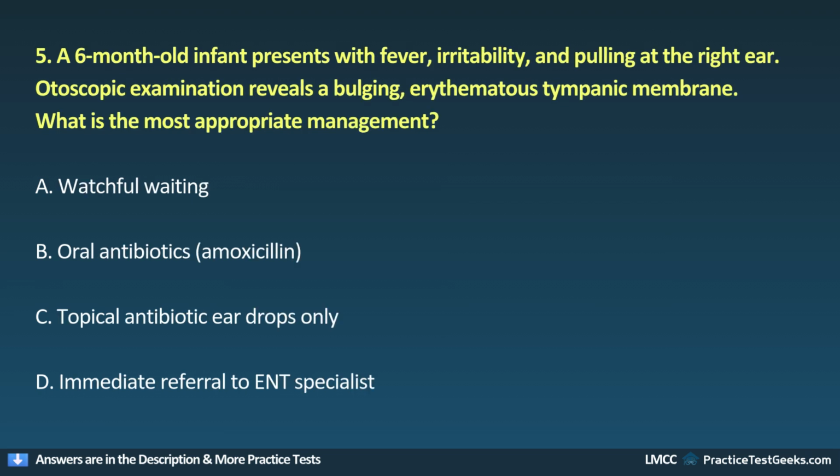5. A 6-month-old infant presents with fever, irritability, and pulling at the right ear. Otoscopic examination reveals a bulging, erythematous tympanic membrane. What is the most appropriate management? A. Watchful waiting. B. Oral antibiotic amoxicillin. C. Topical antibiotic eardrops only. D. Immediate referral to ENT specialist.